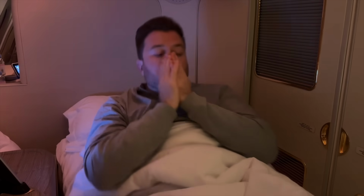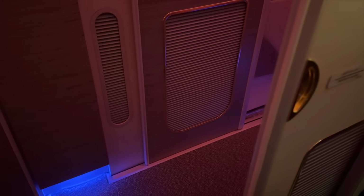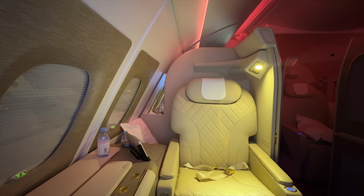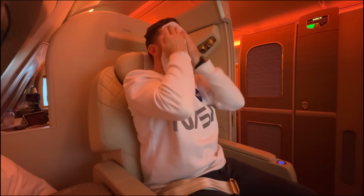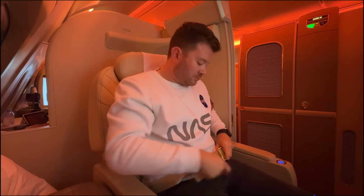Well, good morning. I slept wonderfully, albeit for not quite long enough. As I've just been informed, we're about to make final approach into Dubai. Let's hot-foot it over to the bathroom to get changed. These PJs may look a tad out of place if I wear them in the terminal. Let's get those Tims back on and indulge in a hot towel, before getting my seatbelt securely fastened.